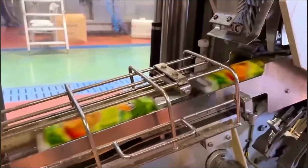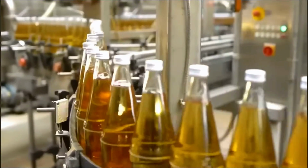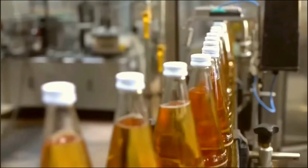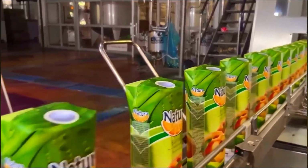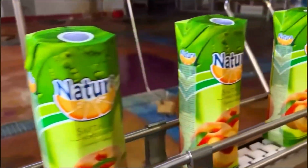Once the bottles are filled, they are tightly sealed to prevent the entry of external contaminants. This helps maintain the freshness and quality of the juice during its shelf life. After being filled and sealed, the bottles go through labeling machines. Once packaged and labeled, the products are ready to be shipped to stores and supermarkets.